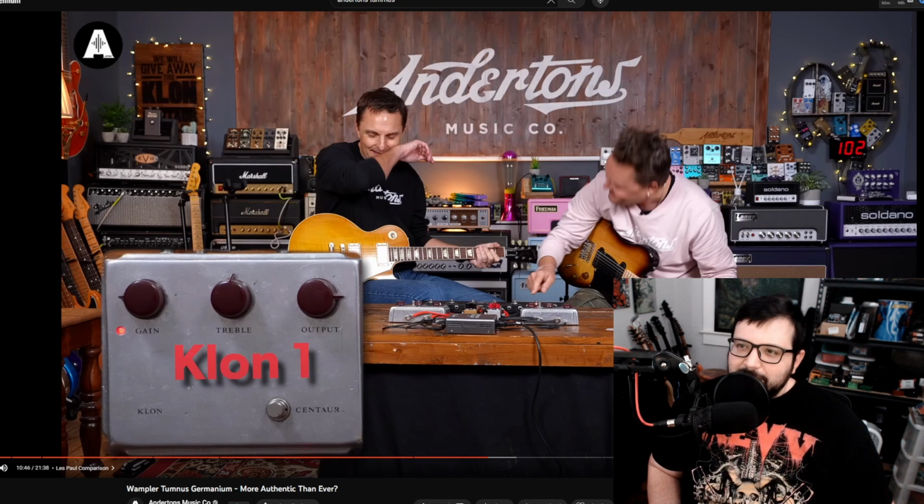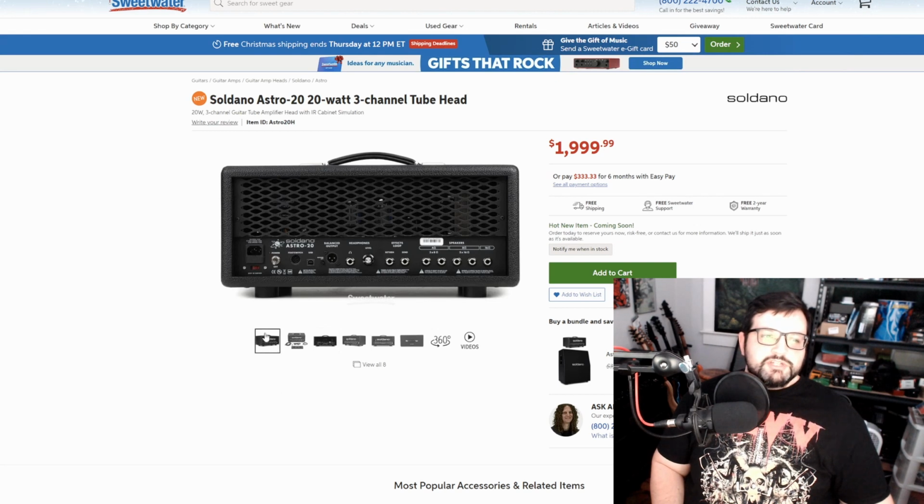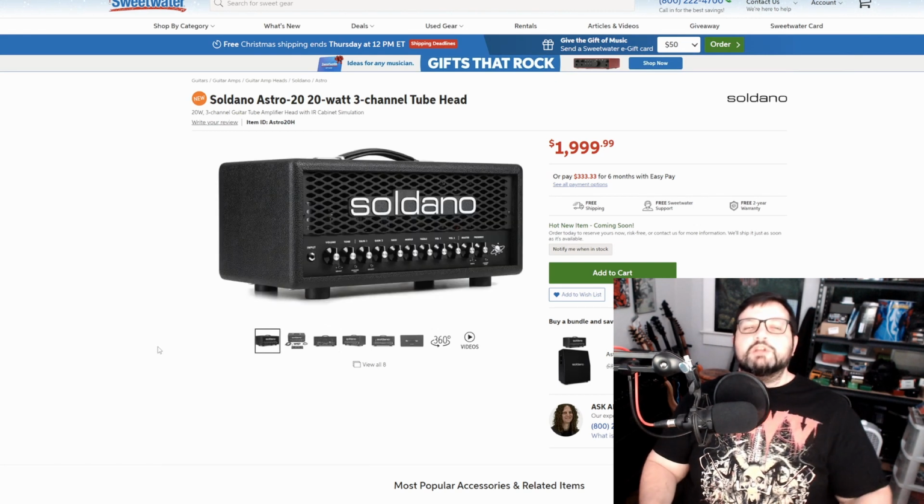Now that we have wrapped up with pedals, ladies and gentlemen, it is time to check out this Soldano Astro 20 Watt 3 channel head.